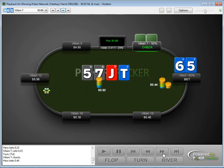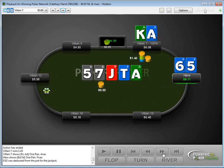Now a 10 comes out, and I decide to actually double barrel bluff on this board. Yeah, I don't know. I don't even remember what happens on this hand, but interesting. And he calls it, and an ace comes out. So obviously we know this doesn't end well. And the ace king. Yeah, this was definitely one of probably my worst played hands of the evening. I'm not really sure what the hell I was thinking here. That just made no sense. Bad hand.